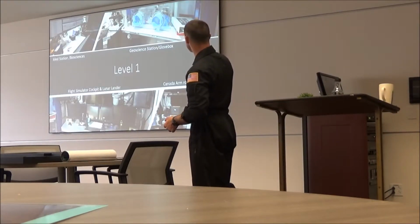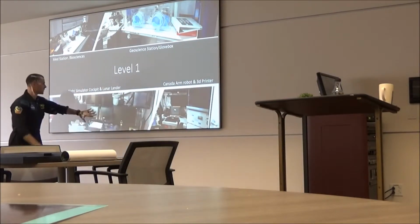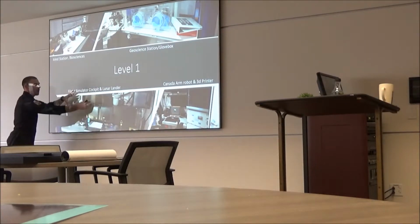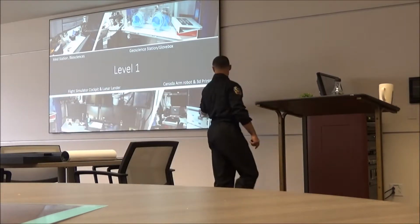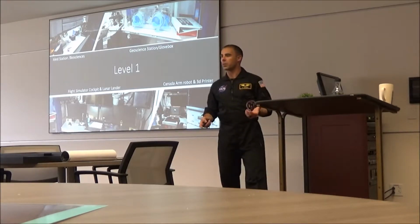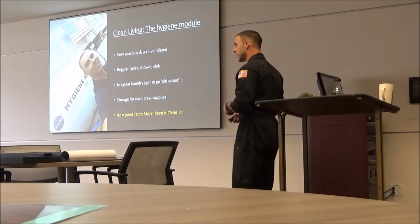Again, we have our glove box here. That's our medical station for biosciences. And then this is our flight simulator. So you have three monitors here and three here. This is for the pilot. This is for the co-pilot. And then over here we have a 3D printer. And we also have the simulator for what will be the Canadarm. We'll get to that with some other better shots in a little bit.